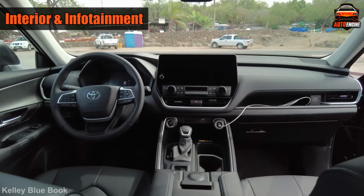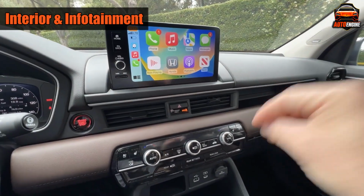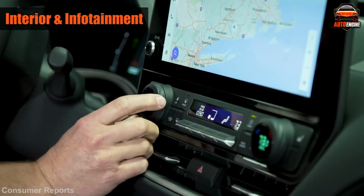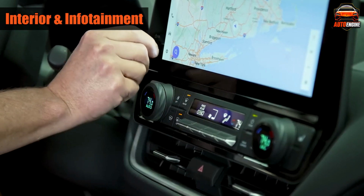Both cars have digital displays for the speedometer and other information. In the Pilot, you get a 7-inch display as standard, but you can upgrade to a larger 10.2-inch one. In the Grand Highlander, you can start with a 7-inch display and can upgrade to a huge 12.3-inch screen.